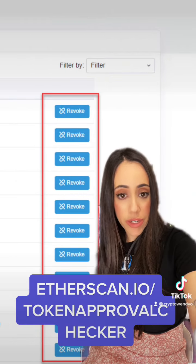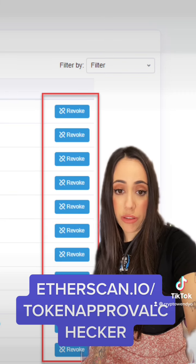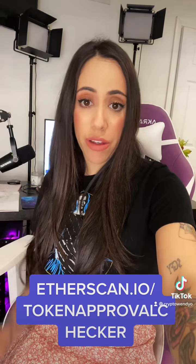Do you need to do this every time you utilize MetaMask? Well, it's up to you. How much risk do you want to take? And also, please utilize a ledger. But at the same time, if you interact with malicious code, you could be subject to getting hacked. The reality sucks, but this is the hard truth.